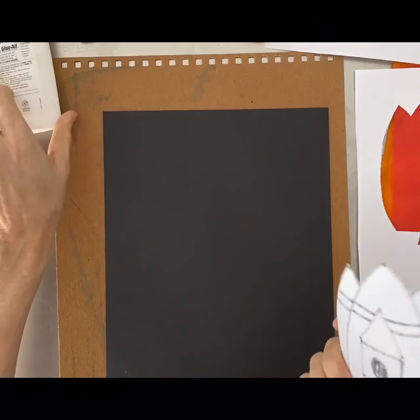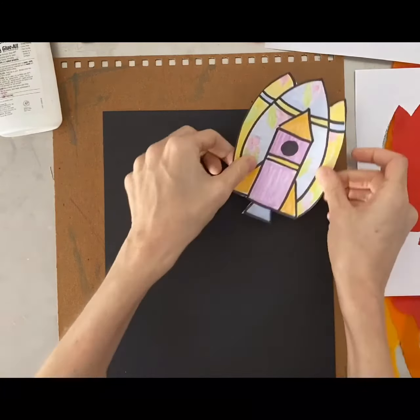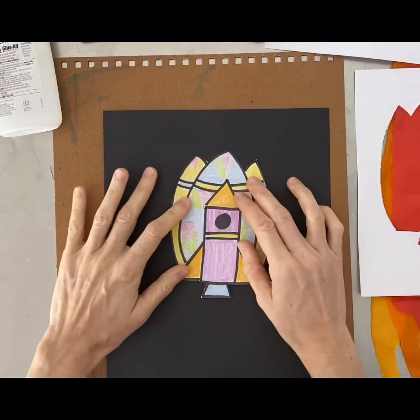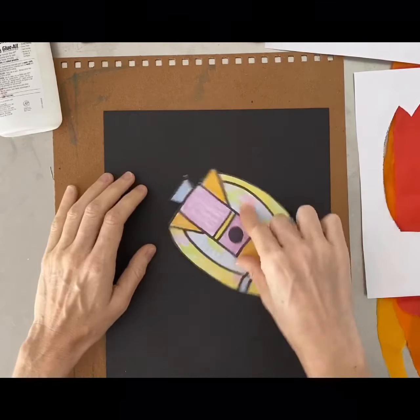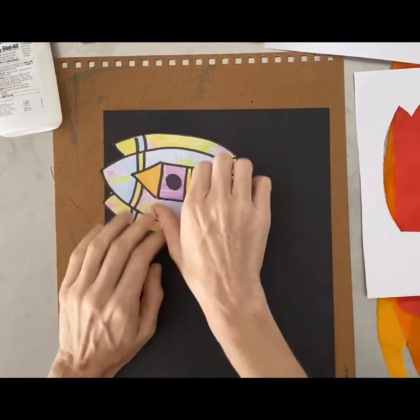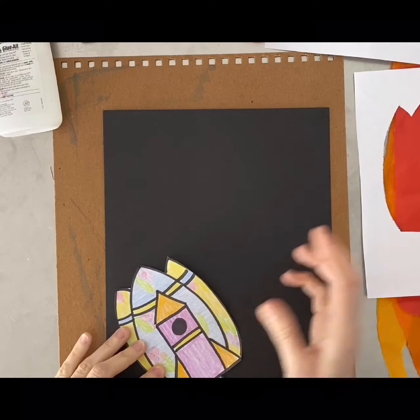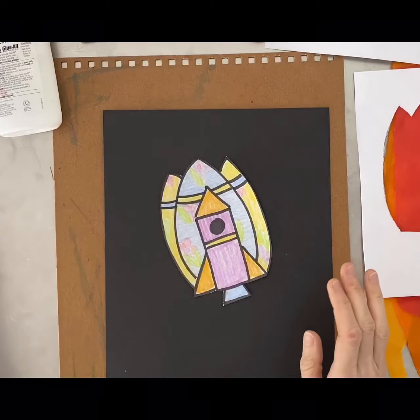So very simply, on the back of your rocket ship, we're gonna put a little glue. I'm gonna make it where mine looks like it's coming off the page a little bit. You can keep yours smack in the middle of the page. You can keep it all on the page. You can have yours going down. You can have yours on this corner. You can have yours down here like it just took off. Wherever you feel like putting it, it's fine by me.